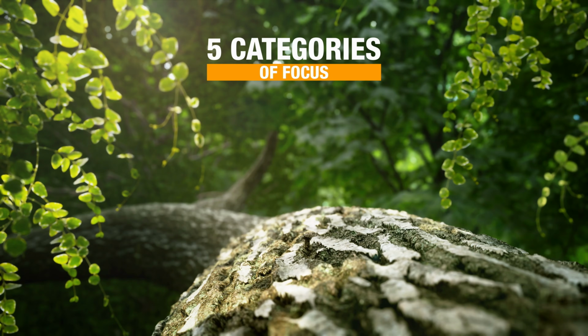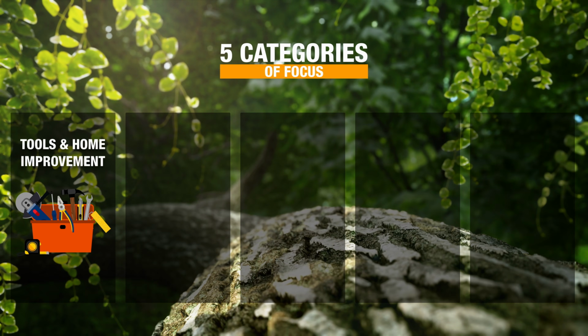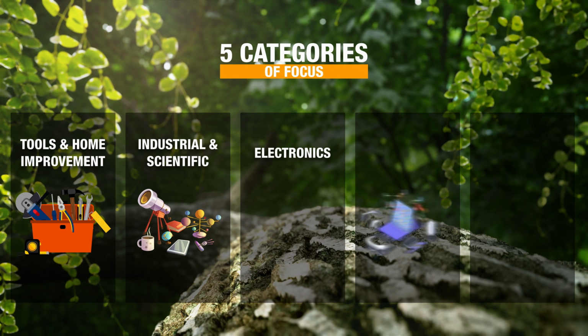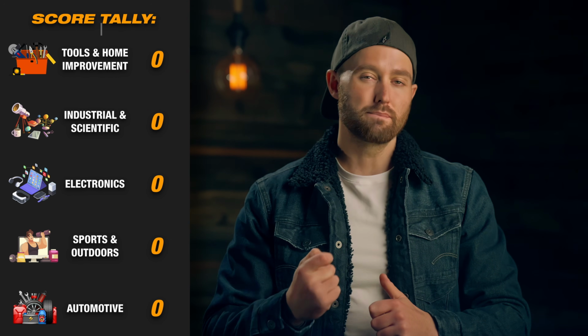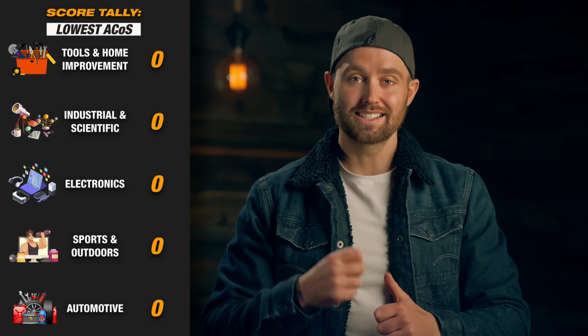But based on the ad data overall, so my synopsis of all of this, we're going to focus on these 5: tools and home improvement, industrial and scientific, electronics, sports and outdoors, and automotive. And we're going to run a tally score for all of these on the side here, based on the lowest ACOS, that's advertising cost of sales. In other words, the profitability of running ads.